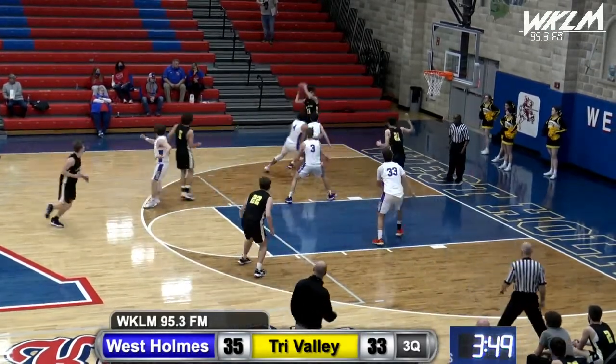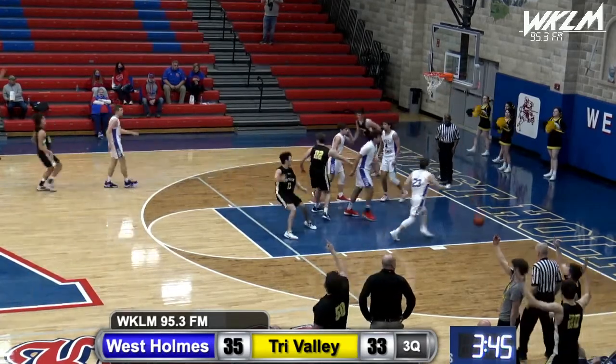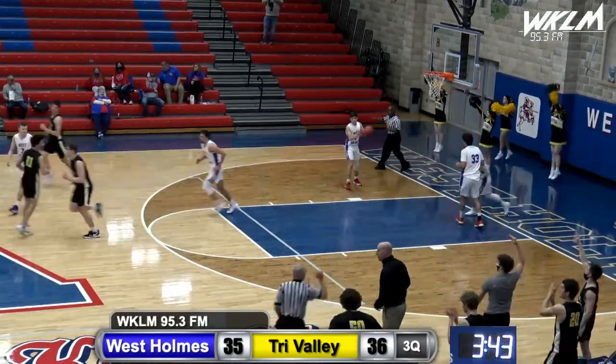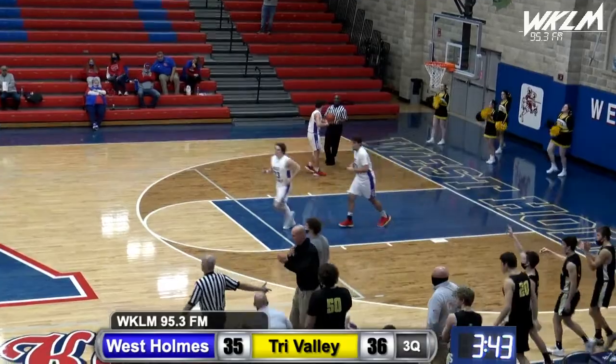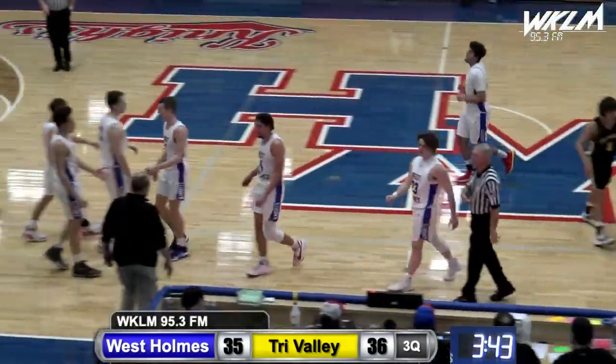Here's the dribble. Pass to the far corner. Grabbed by Alex Williams. On the left wing to Smith. His three-pointer's up. Going to be knocked down. Ty Smith. His first points of the night. 36-35 Tri-Valley lead. Now it'll be a timeout with 3:43 to play in the third quarter.